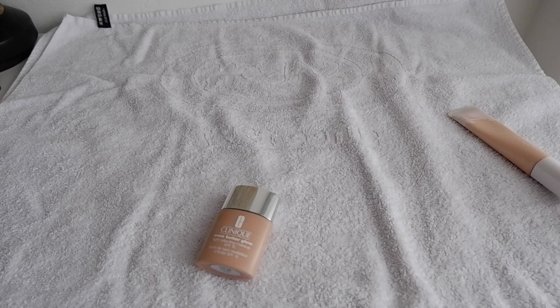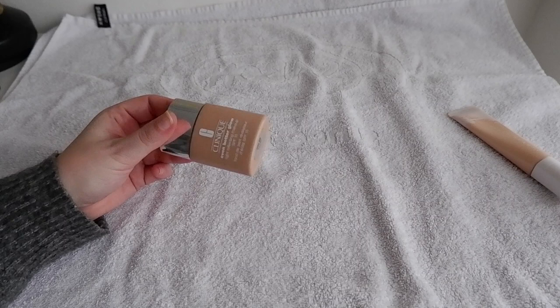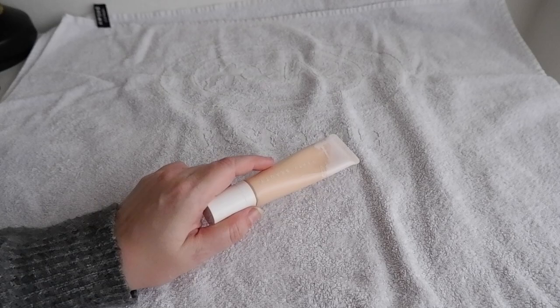And then the Clinique Even Better Glow Foundation in CN28 Ivory. This is a lovely foundation. It really, really is. But I haven't used it in a while, so this is perhaps one I want to go back to see how much I like it. You know what? I've got plenty of foundations. I'm not going to keep the Bourjois one. And then the Fenty, like I said, this is going to go into purgatory.